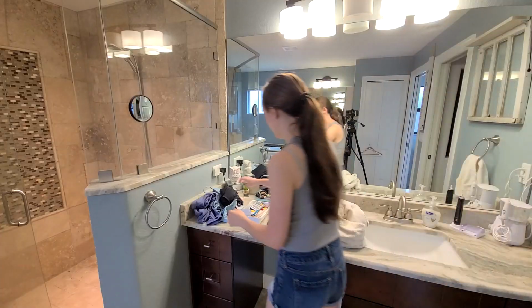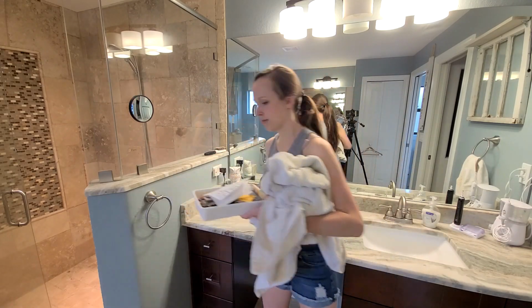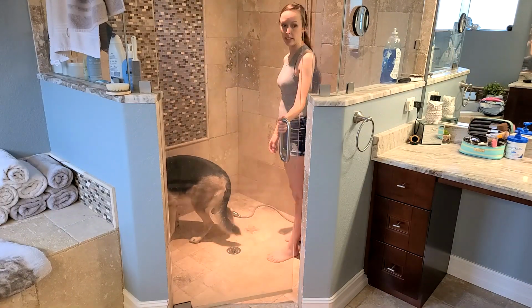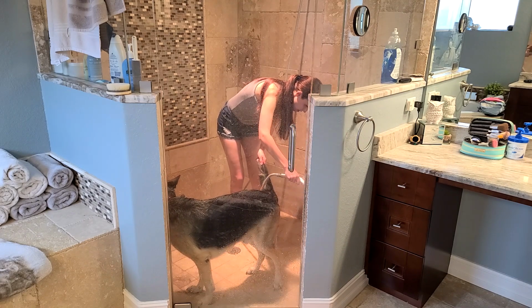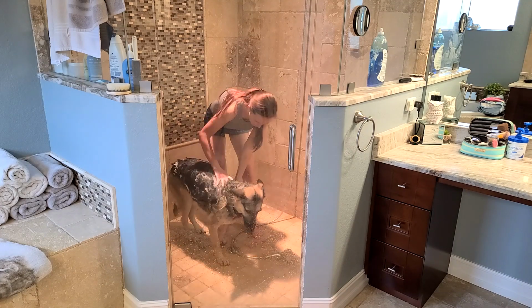So I am actually starting in our master bathroom. I'm just tidying up quickly so that I can lay out all these towels now because I am giving Django a bath. He needed one so badly. He is actually pretty good at taking a bath. He will go right in as long as the water's not running.